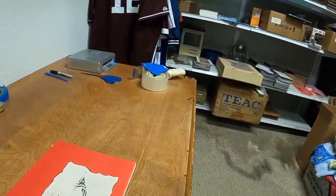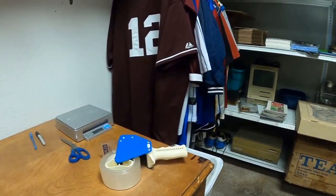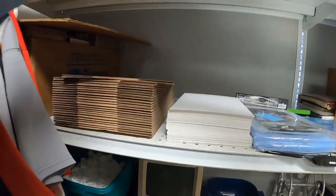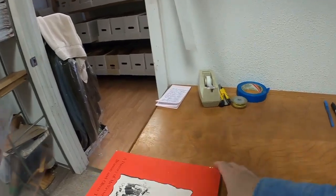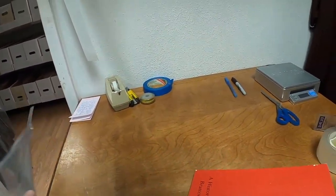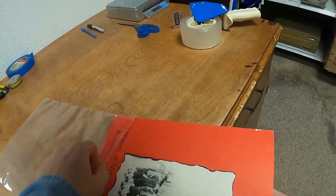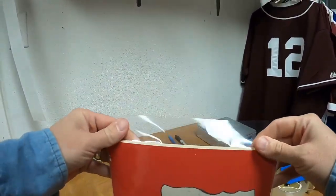This one sold for $33.75 plus shipping. I think it'll fit in a magazine bag to make it look nicer. And it has only been listed since February 18th of 2021 this year. So just over a month. There we go. And it sold.